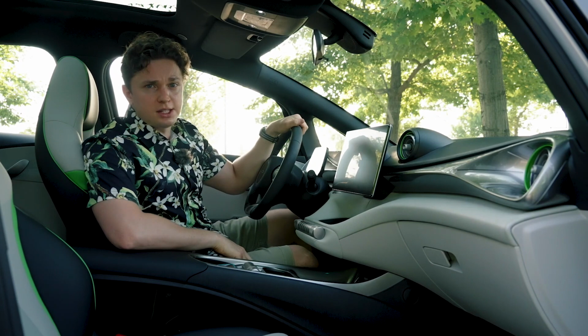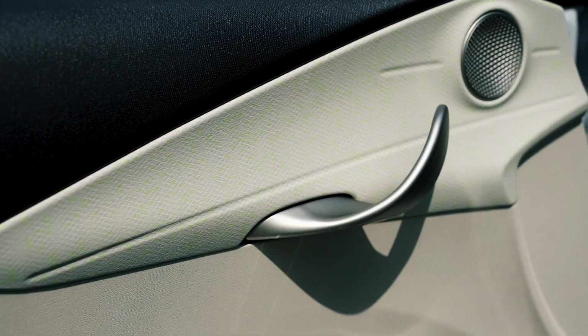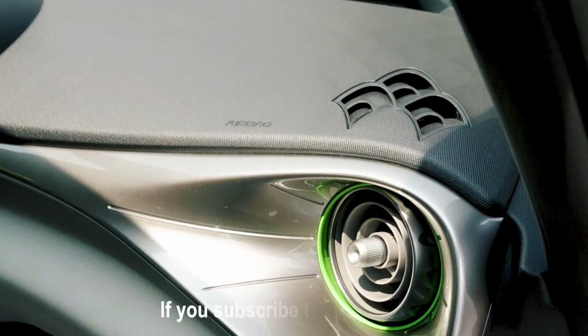True to its name, the interior of the Dolphin is definitely ocean-inspired. You have these fin-shaped door handles. I think they look like fins. And then you also have this wave pattern almost everywhere on the interior. Here on the air vents, you've got it.